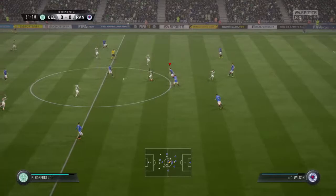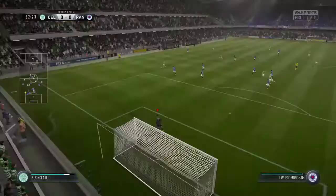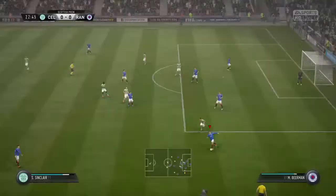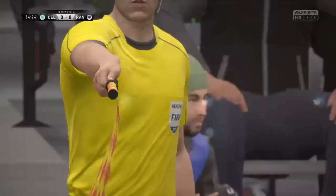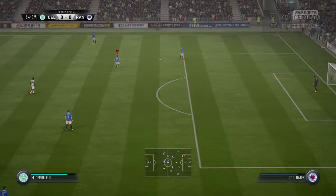Here's Roberts. In comes the challenge. First touch was poor. Celtic looking really to click into the attacking side of their game now. And here's the shot. A little too eager to get in behind the opposition, caught offside. He goes a bit early, gets a bit too eager. Bates.